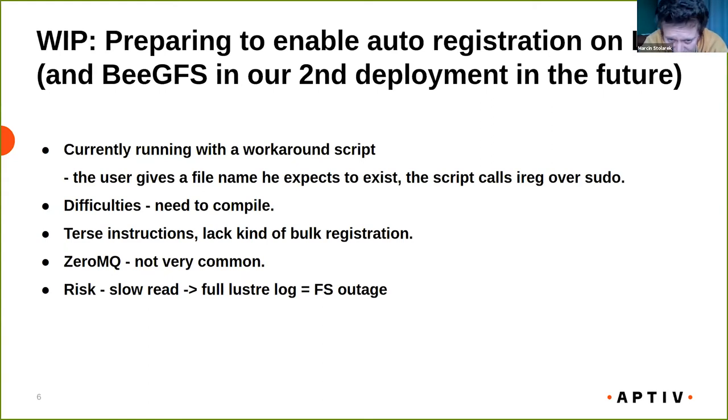We've noticed some issues, and the main risk that was stopping us for quite a long time is that we believe we may end up registering files too slow, because it doesn't look like we have a possibility to perform something like a bulk register from the Lustre plugin. And a slow read of the Lustre log may result in the Lustre file system simply being unavailable, just because it cannot perform an operation if it cannot log it to the register. So it's kind of a risk.